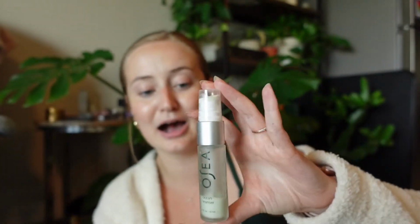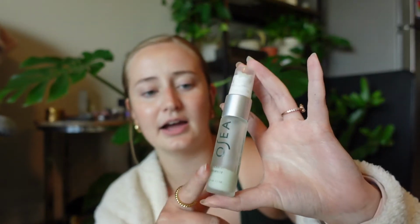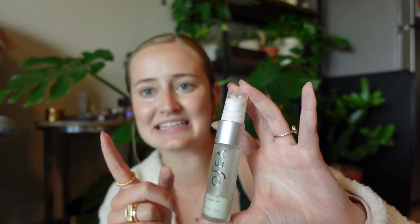And also highly recommend this. I used this in a couple videos, I think, and I talked about it a lot on Instagram story. I just had this little sample, and I know there's still some in the bottom, but I can't get it out because of the way the packaging is, which is sad. But this cleanser, it smells like a lemon lime candy, and I love it. And also it's just a really nice cleanser.